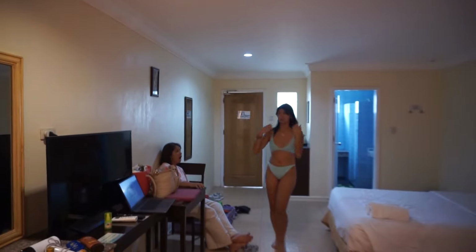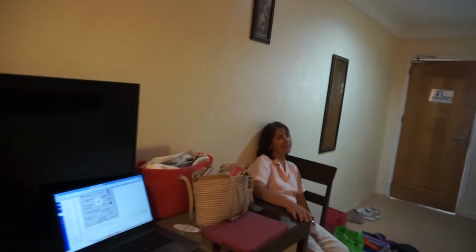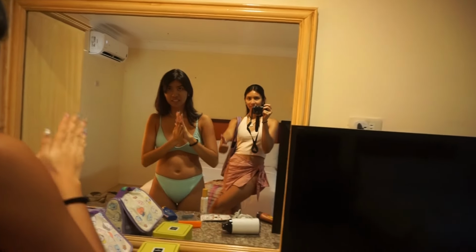And our room tour. Okay, so it's actually really big. Yeah, and then yep, Yan and I will stay here. Roseanne will stay there. And Roseanne, talaga. Yeah, and there's a TV. It's really big. Why is the sunblock textured?